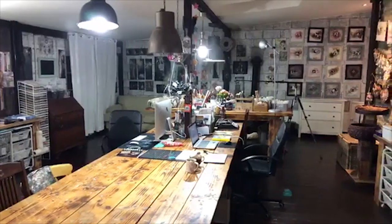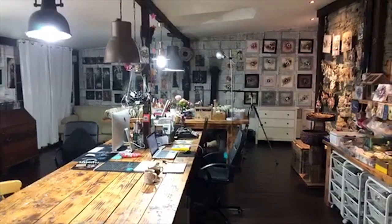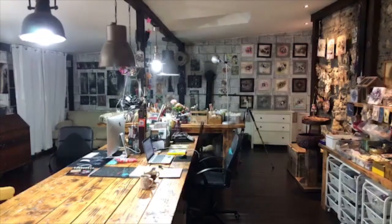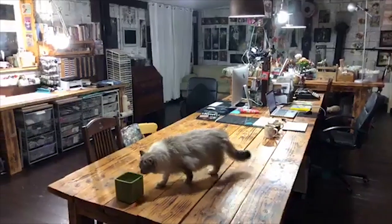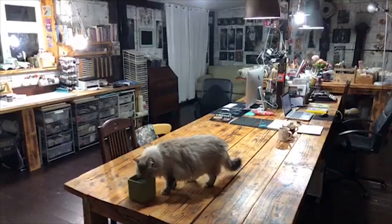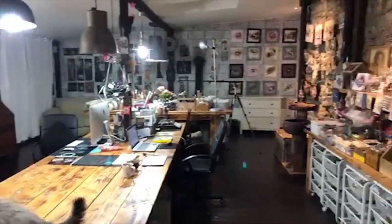This is a converted garage. So when we were looking for the house to move in, we were looking for a garage or a barn we could convert into something else. Because I really wanted to separate my working space from my living space so I can close the door and forget about everything.